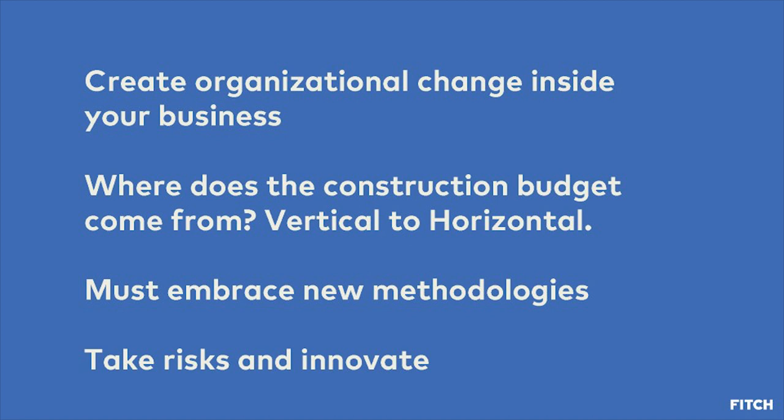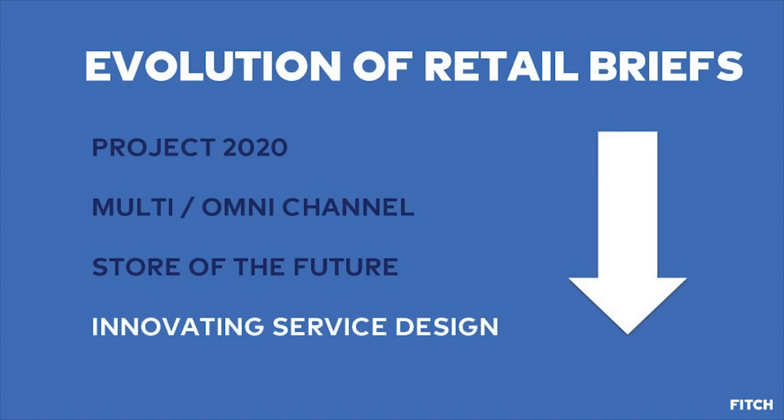You need to evolve where the construction budgets come from. It used to be just from, say, property, and now budgets to create these new types of experiences come horizontally from a number of different areas of the business. You have to embrace new methodologies and clearly take risks and innovate. It's interesting how retail briefs have changed. Five years ago, every RFP brief we had was called Project 2020. Then we got into the omnichannel, multi-channel confusion era.